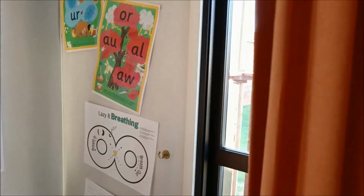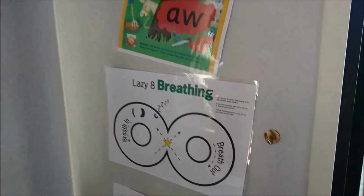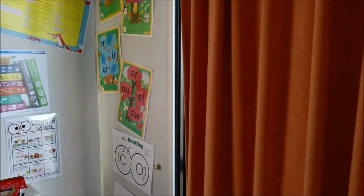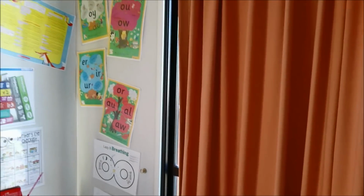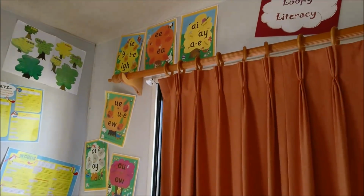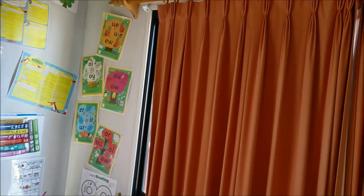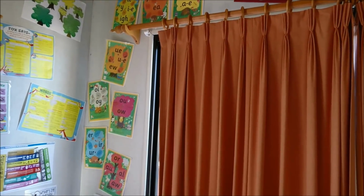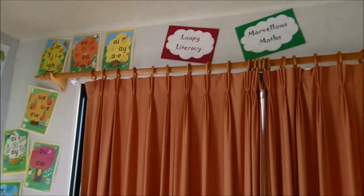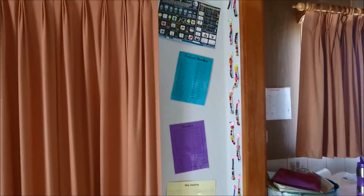We use this wonderful chart here, the lazy breathing chart, to calm down. When you need some time and you're starting to panic about something, you can trace over it with your finger and breathe in, breathe out, and it's amazing how well that works. I have put up the sounds, because those sounds are very tricky. There's lots of different charts you can get, but as I had the wall space in this room, I did. Haven't finished the maths area yet.